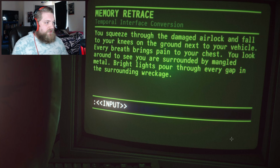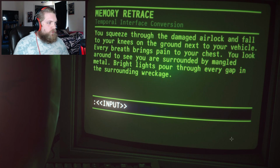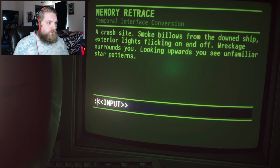You squeeze through the damaged airlock and fall to your knees on the ground next to your vehicle. Every breath brings pain to your chest. You look around to see you are surrounded by mangled metal. Bright lights pour through every gap in the surrounding wreckage. Start with the good old handy look around. A crash site. Smoke billows from the downed ship, exterior lights flicking on and off. Wreckage surrounds you. Looking upwards, you see unfamiliar star patterns.